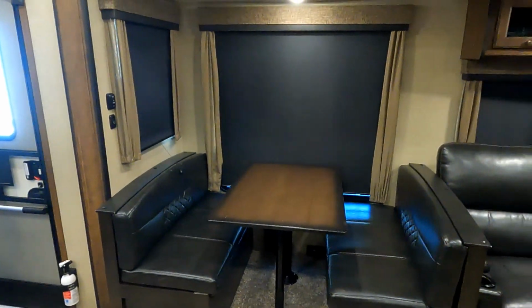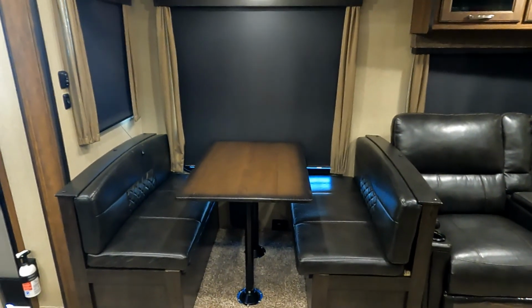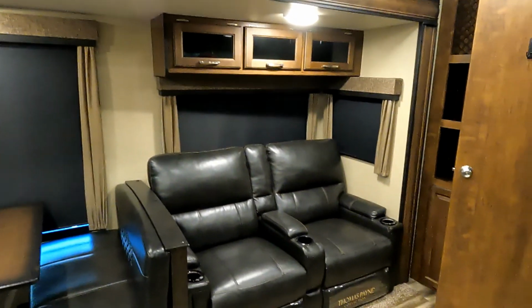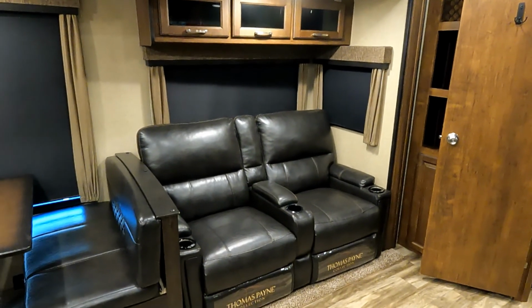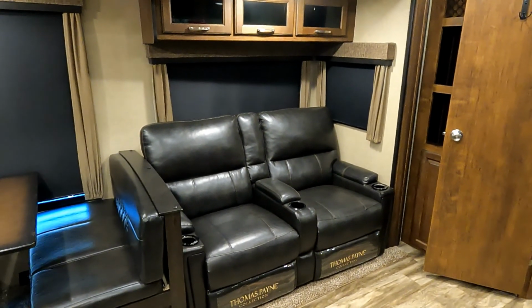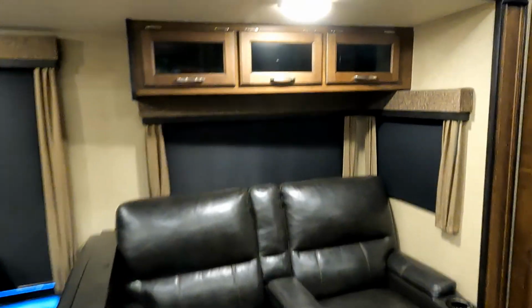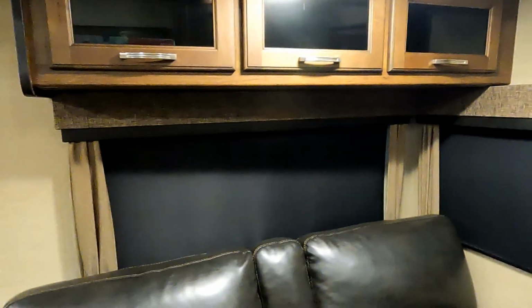Here we have our dinette that also converts into a small bed if you have lots of kids or if you have some visitors. Here we have 2 theater style seats that have massage and heating, as well as reclining. A little bit of extra storage above here for your board games or your movies.